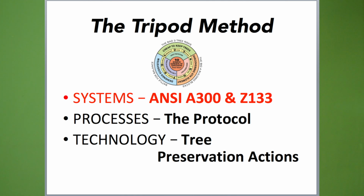We're going to show you the 10-step protocol here in just a minute. And then the technology, which is the tree preservation actions. There's 6 of them that we've developed and use day after day. We've perfected them, and you could use something very similar.